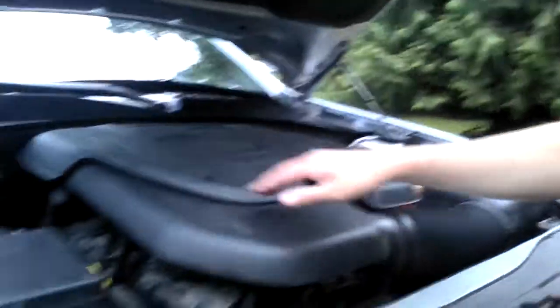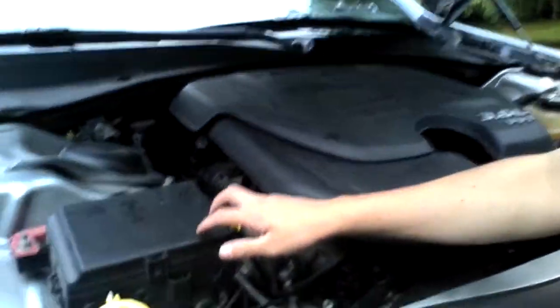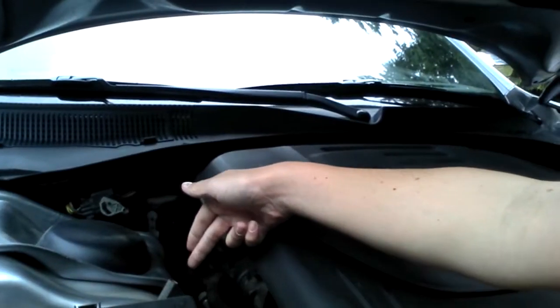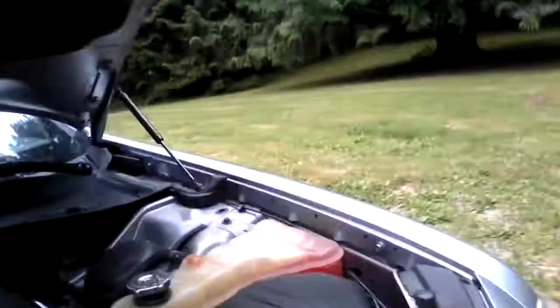Next to the engine, you have this nice little jumping point with your positive and negative connections. Negative would be over here. There's a little post there to ground out. Positive is that little red spot. Wiper fluid, all that stuff. You can pause it and look at it later. I don't care.